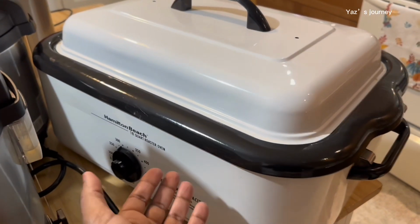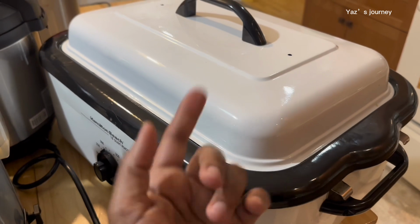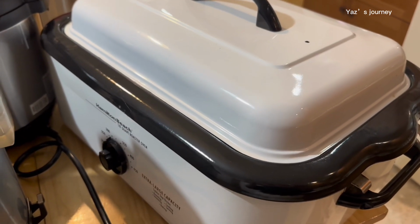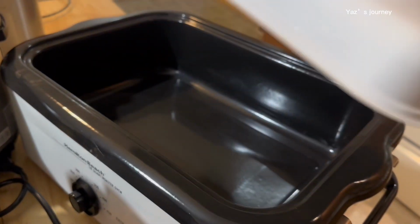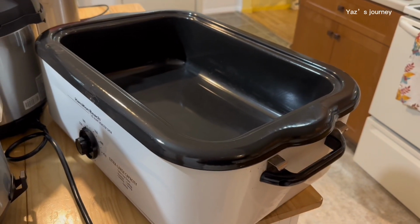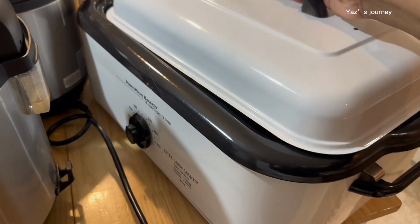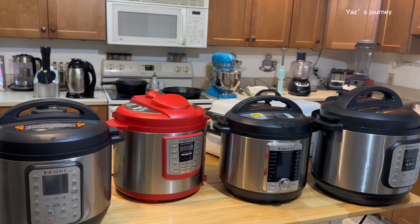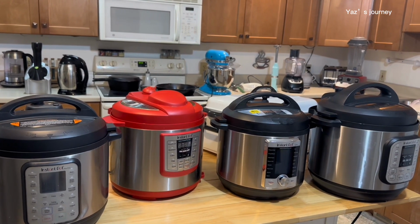And this one recently, I went with my husband thrift shopping and it was $5. This is what I plan to use in the month of Ramadan and it's going to be really nice. Just putting a roast in there or chicken or turkey, that would be great. So these Instant Pots are what we use daily, weekly.